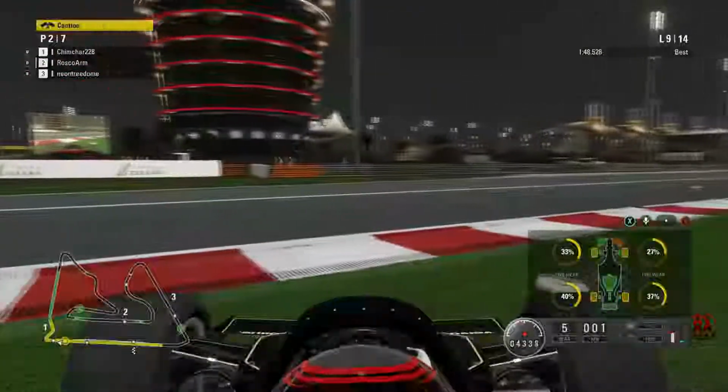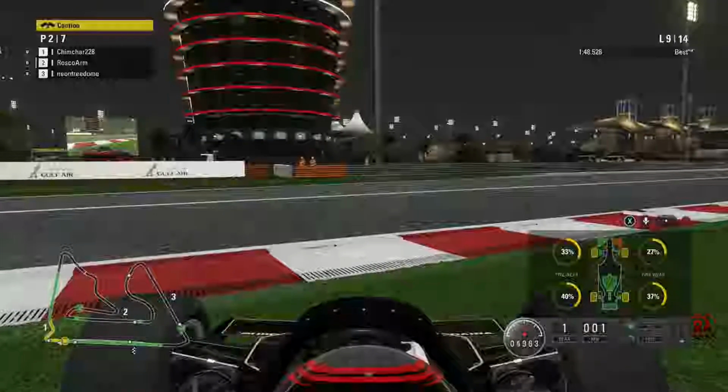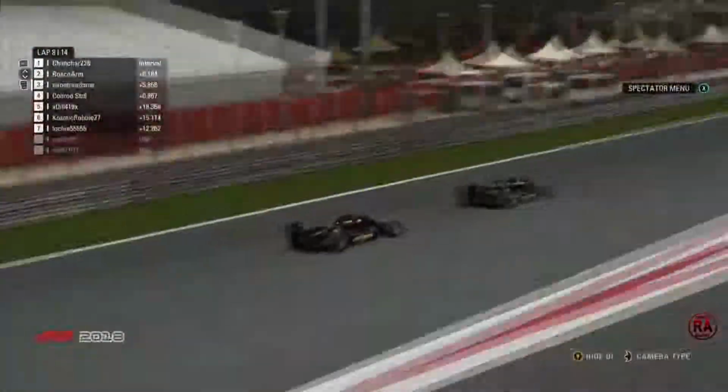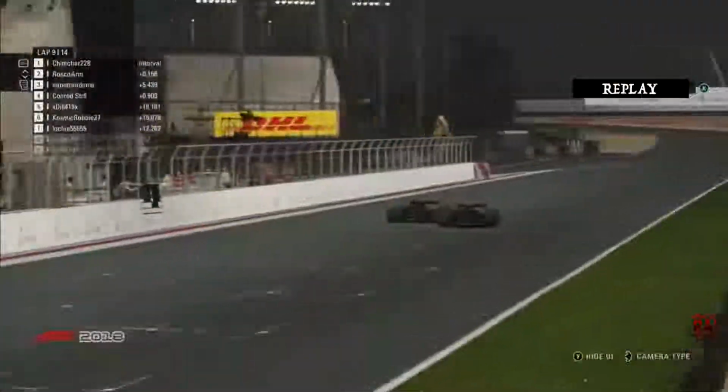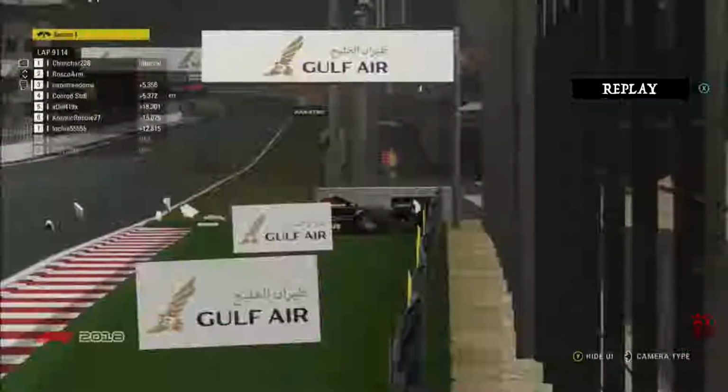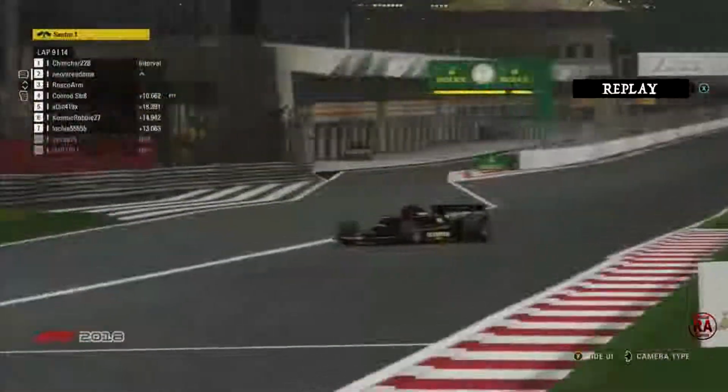And I think Chimchar actually said afterwards that it possibly was a bit of desync there, but unfortunately it's pretty much nearly ended my race. So it's a replay on board. I do thank Sato for this footage. So yeah, it looks obvious there that maybe Chimchar did give me a little nudge, but you guys and girls can make your own opinion on that one.